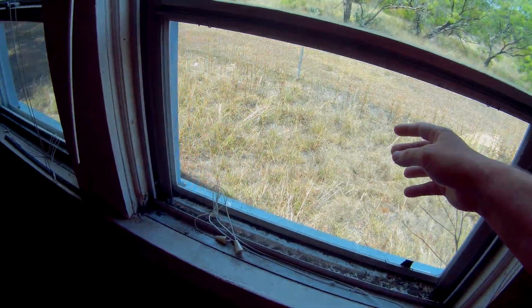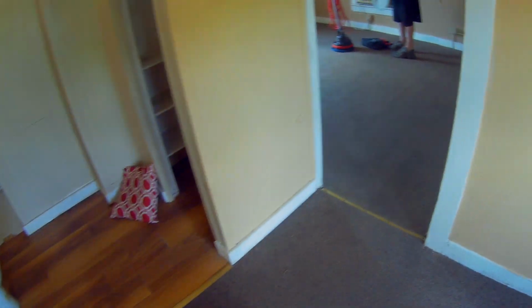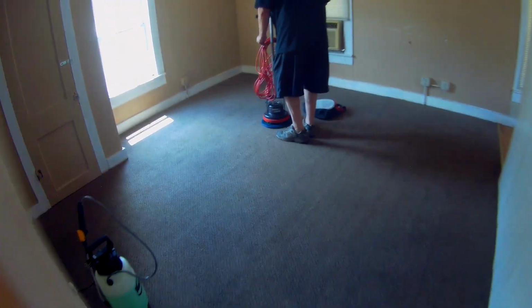I'm gonna leave this open. Yeah, they had their back window open so the place won't get too hot. All right, we're gonna put everything back like it was pretty much, and we're gonna get out of here.